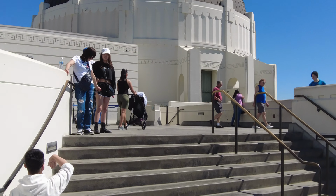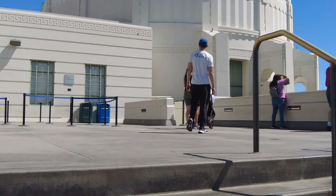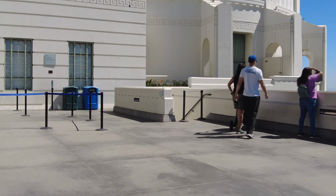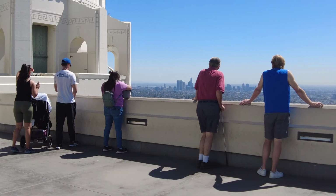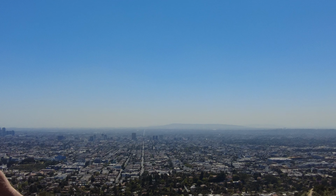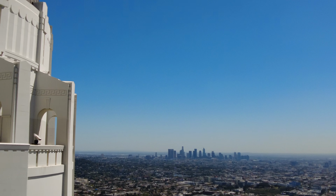The best time to visit Griffith Observatory is during the day. That way you can enjoy the stunning view of the city and the Hollywood sign. But the observatory is also open in the evening. It is a great place to stargaze. They have telescopes set up for visitors to use, and you can even attend a planetarium show.